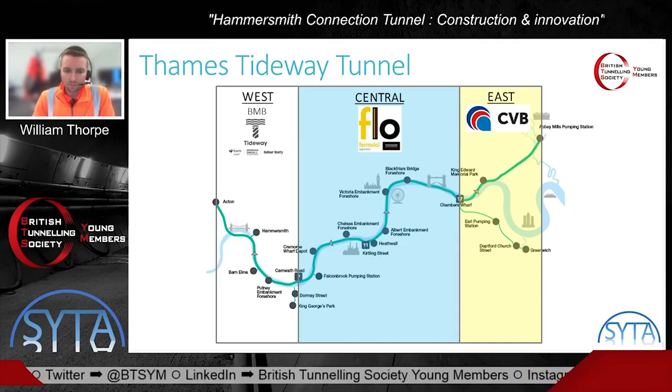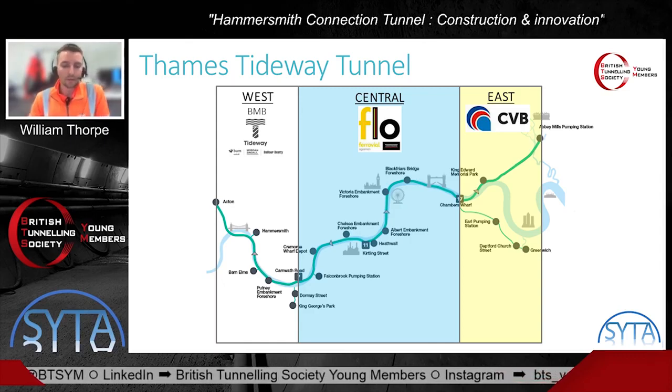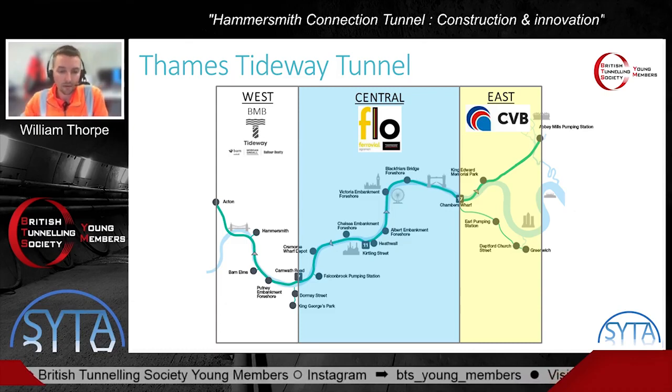So the tunnel is split up into 3 main contracts of work, shown here at the bottom. So there's the west, central and east sections, totaling the 25-kilometre length. I've been working on the west section, which stretches from the Carnworth Road site at number 7 to Acton in the west of London. At number 2 is the Hammersmith pumping station site, which consists of a 300-metre long connection tunnel, which I'll come on to.